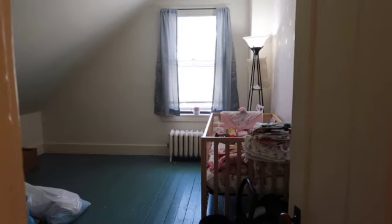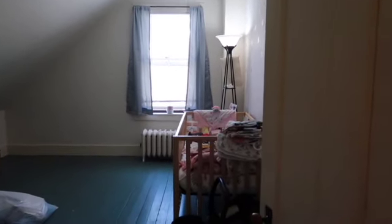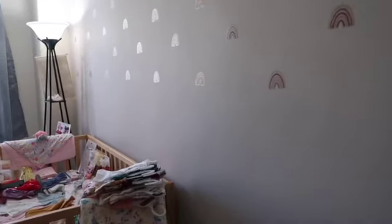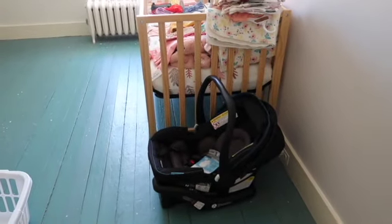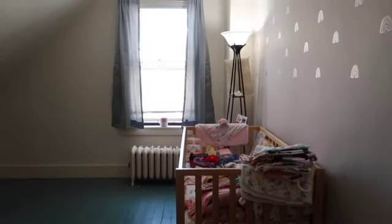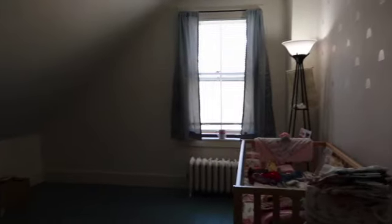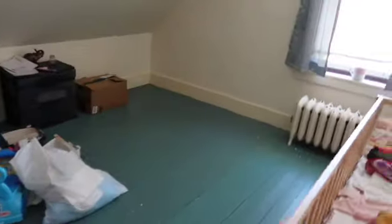So I'm going to show you what we are working with today. This is the door, obviously. We walk in, the crib, the wall. The wall's fine at the moment. I have to get some eraser to erase all the little marks that I put. But we have the car seat, obviously will be moved, but for now it's right there. The crib, full of everything that we have for her. The light may or may not stay there, I don't know. The window is fine, but this is what else we're working with.